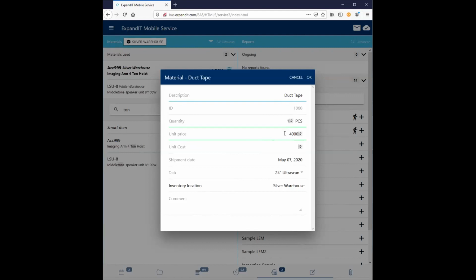And maybe your technician doesn't know the price that will be charged for it, or maybe he does. Maybe you have a formula that your technicians have as a business rule, but it probably cost him $4.50 for the roll, and maybe you charge a customer a delivery fee on anything that you buy. So you could do it this way.